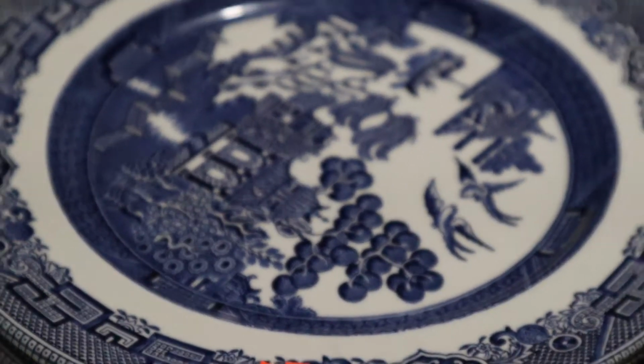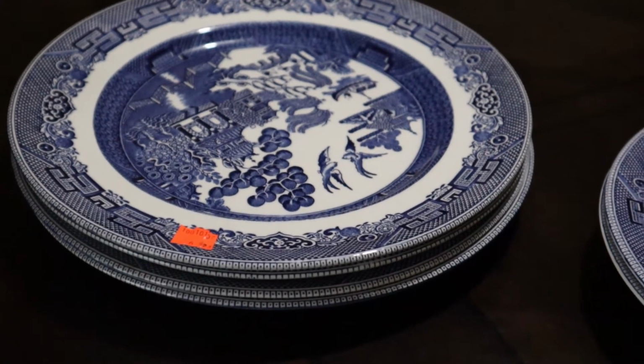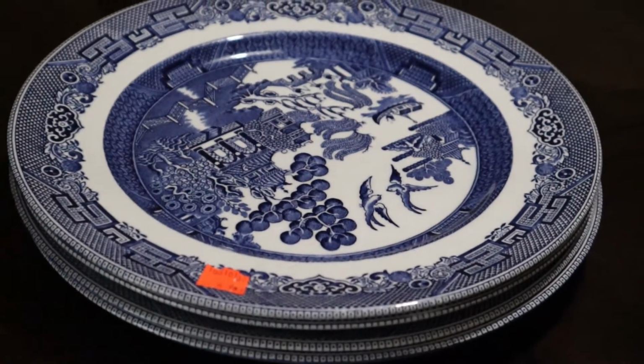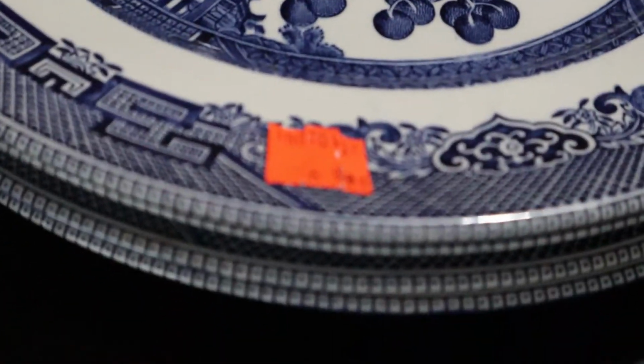Okay, so one thing that I always keep my eye out for is my pattern of dishes that I use, which is Johnson Brothers Blue Willow. It's not one of the most expensive sets, but it is a nice set. It is beautiful, and I use it for everyday dishes.